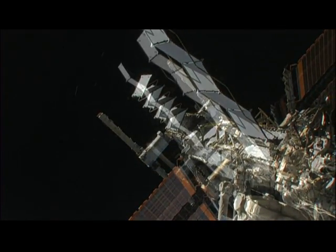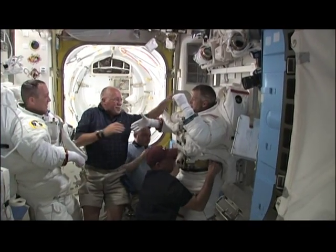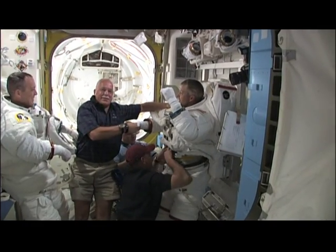Then the EVA guys were just about done. The radiator's deployed, and in the next scene you'll see a happy joint EVA and robotics crowd after a long but successful day.